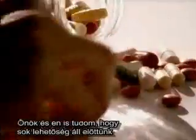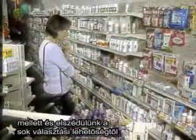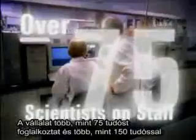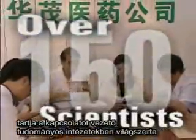Both you and I know there are a lot of options out there. Walk through any health food store or grocery store and you can get dizzy from all the choices available. Pharmanex is a global leader in nutritional supplementation. The company has over 75 scientists on staff and collaborates with over 150 scientists at leading academic institutions around the world.